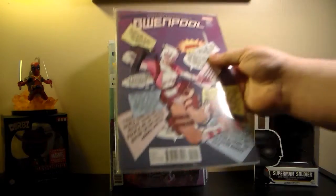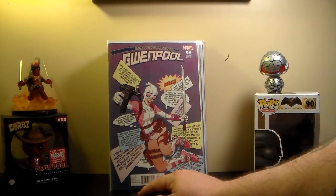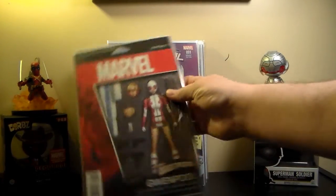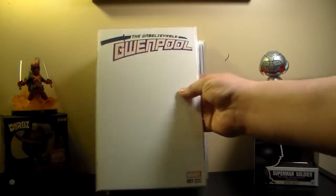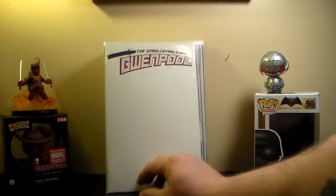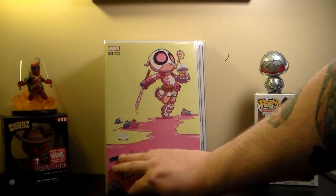Then I got the, well, that one's like $8 on my discount. Then I got this one. I think these are all cover price. Then I got the action figure variant, and I got the blank cover because I am going to get something done on this. I don't know who yet though, but then the Scotty Young.